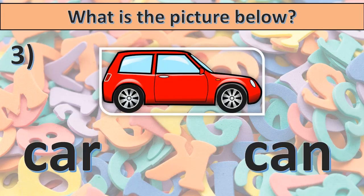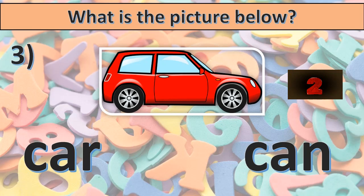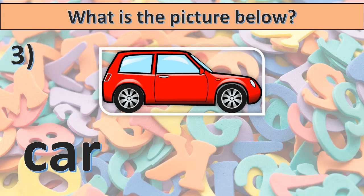Picture number 3. It has 4 wheels. What is it? The answer is car. It is spelt as C-A-R.